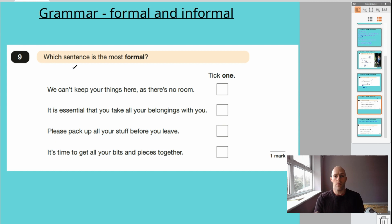Again, the question is most likely going to come at you like this. Question 9. This is from 2023 SAT, so the most recent one. We can't keep your things here as there's no room. You should be able to spot that there is, should be cannot, and there is no room, so cross, cross. It is essential that you take all your belongings with you. There you go. It's sounding posh, seeming like a good option, the second one, but we'll check the other two as well.